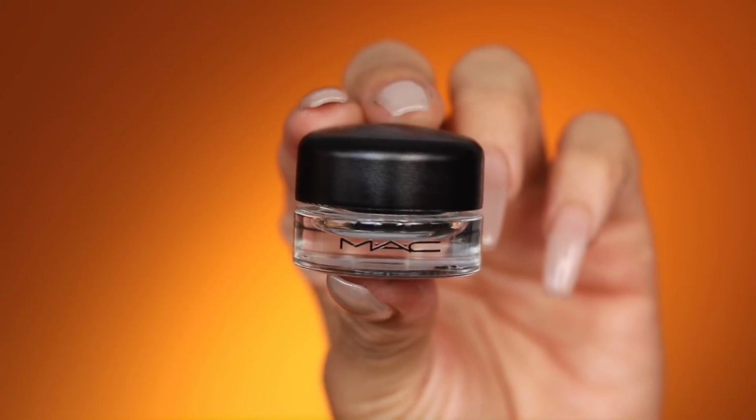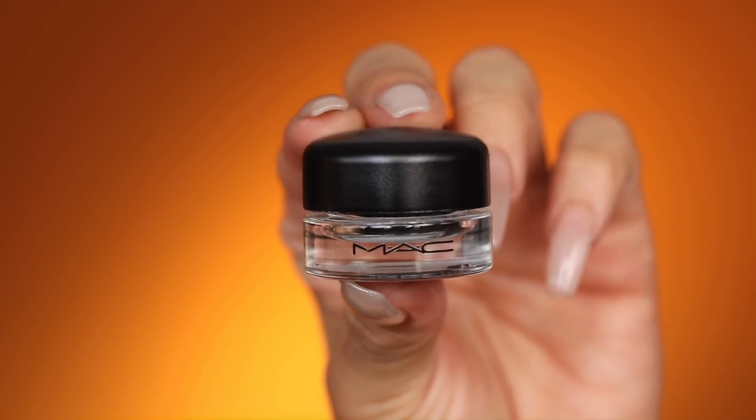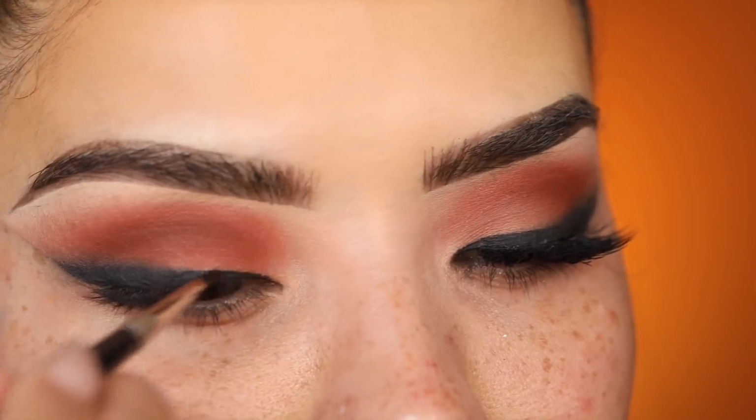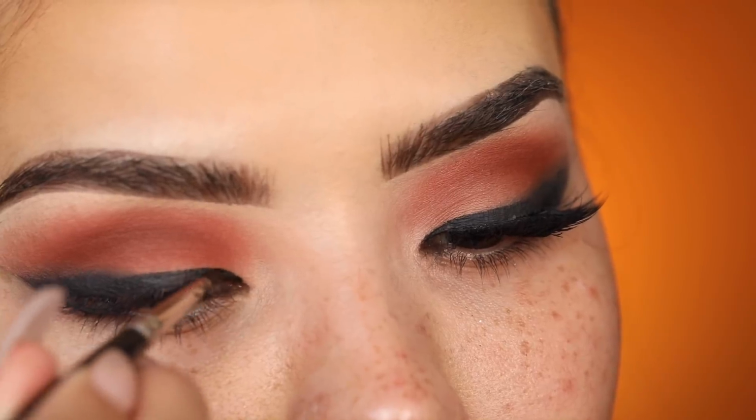So next I'm going to go in with the MAC Black Track and I'm going to be adding liner to my lid. This is something you don't have to do, but I personally feel it kind of seals the deal on the eye. I'm going to take this in with a MAC 209 brush.